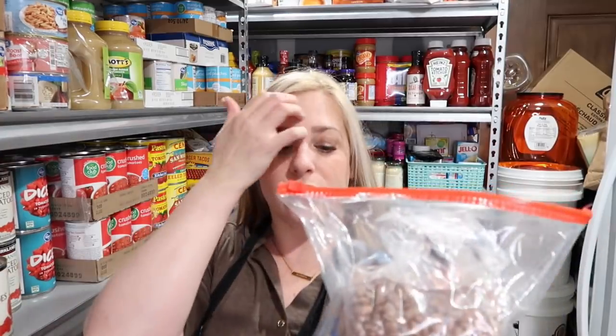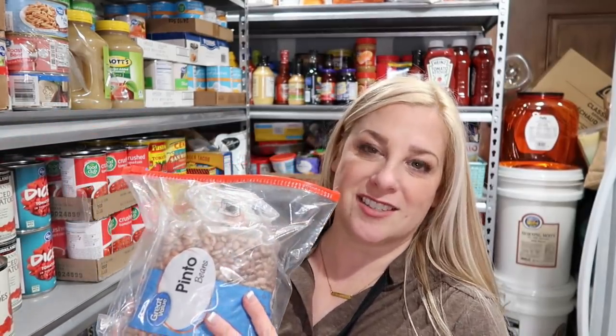I threw this into my pressure cooker with some onions and garlic and salt and cooked them for 35 minutes on high pressure, and then 10 minutes on slow release. Immersed those up with my immersion blender and threw some taco seasoning in there, some cheddar cheese, and we had yummy refried beans with our chicken enchiladas last night.